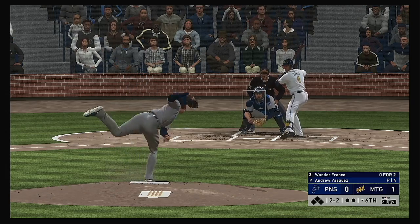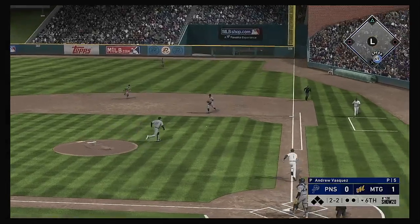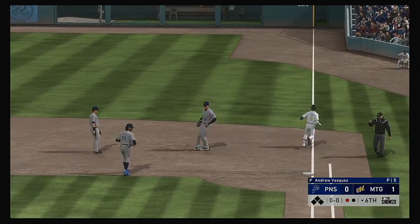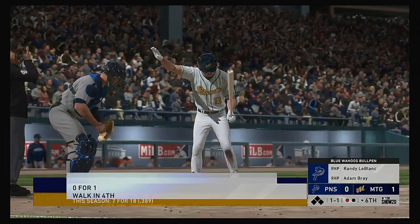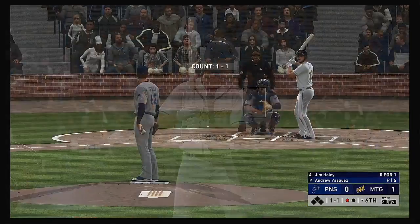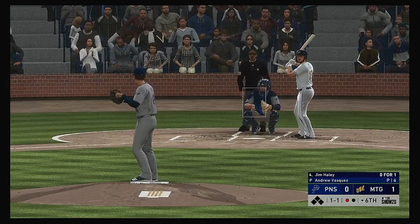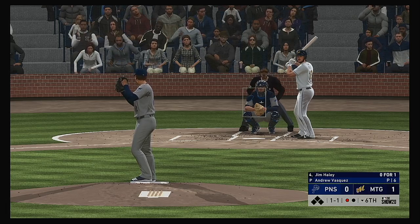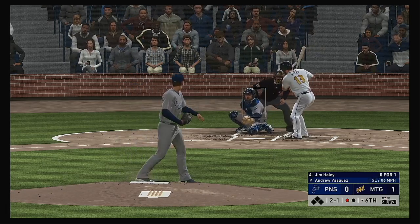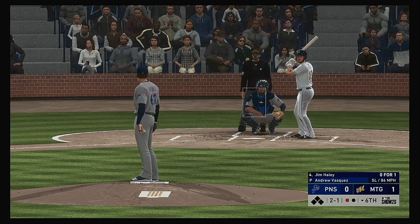Here it comes. Chop towards first. Reined in. And he'll flip it to the pitcher covering for the out. Ready once again, Jim Haley. It was a walk in his last trip. Haley. The 1-1. Misses for the second ball.